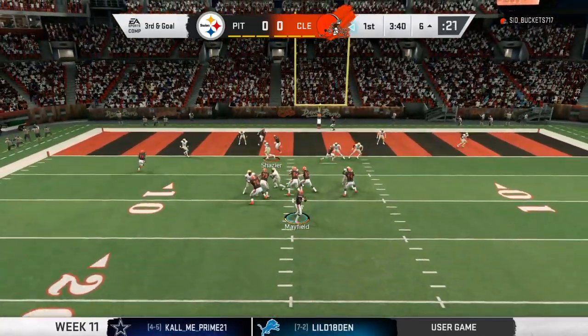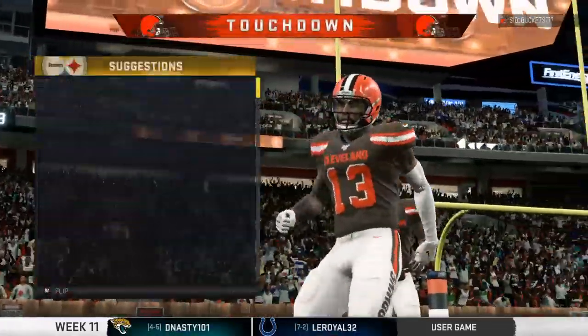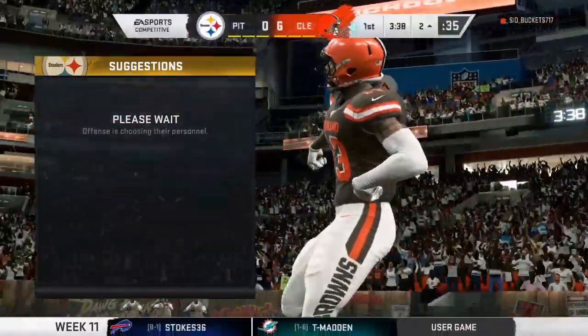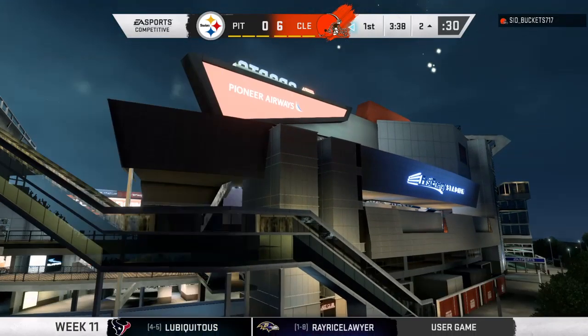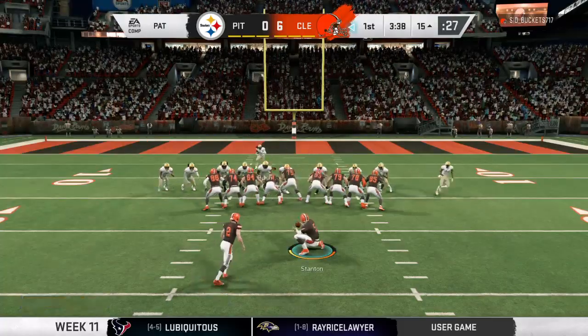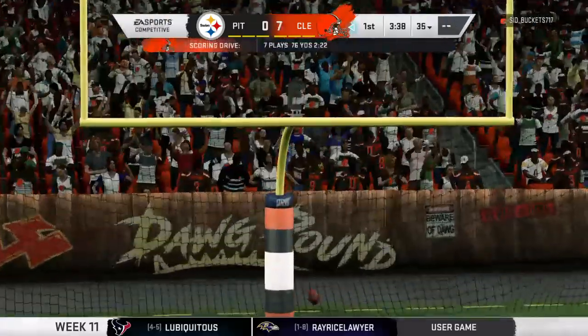From the shotgun, it's Mayfield. And that's going to be caught for a Browns touchdown. Odell Beckham with touchdown number 8 on the year. And they are able to strike first here on their opening drive. Austin Seibert on for the extra point. It's up and through to make it 7-0 Browns.